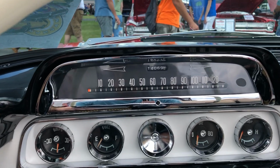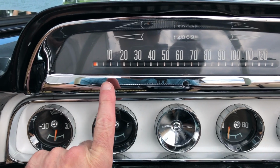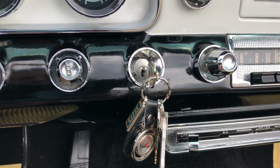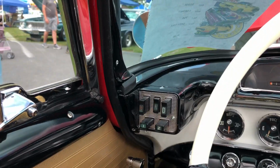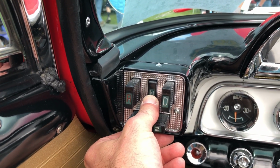The speedometer got its own cool name. It's called Sight Scope Speedometer, where little red bars would slide up in 5-mile-per-hour increments. The transmission selector is push button drive. And if you look at the key, there's only on and off. There's no start feature. But Dodge took a different approach. Even though they didn't use some cool crafty name for it, they used push button start.